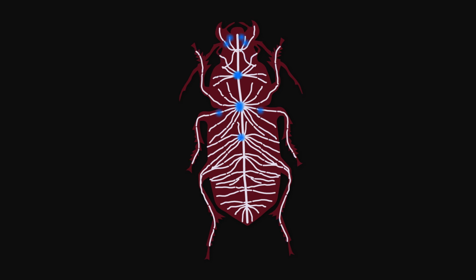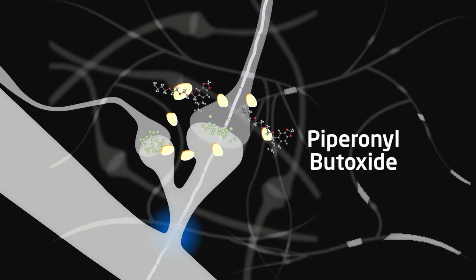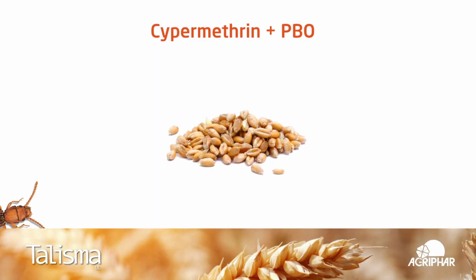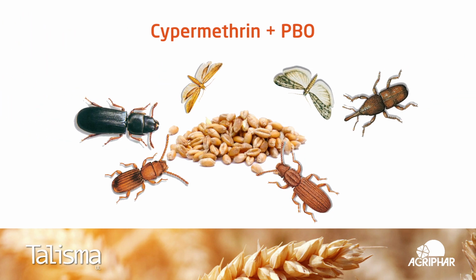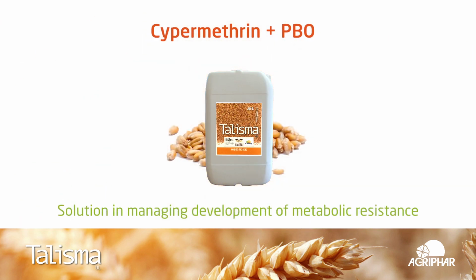Its mode of action will lead to fast shock and paralysis of the insect, which will stop feeding and die. The action of cypermethrin is synergized with piperonyl butoxide. PBO acts as a proven inhibitor of the enzymes which would normally detoxify cypermethrin within the insect. By combining cypermethrin and PBO, the TALISMA UL formulation shows a broad-spectrum efficacy against all stored product pests and represents an ideal solution in managing the development of metabolic resistant strains within the pests.